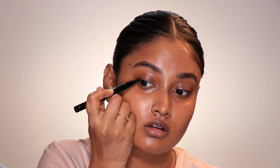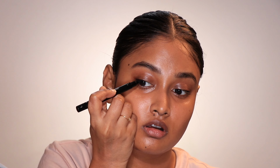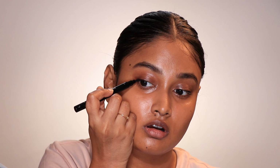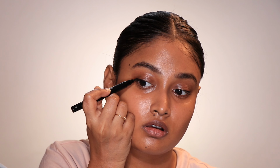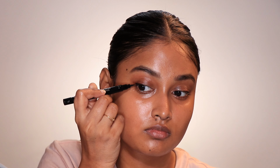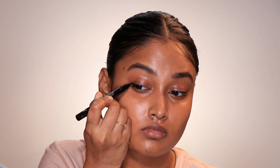I'm using the Mars liquid eyeliner. Such a cute product. One side it has a stamp, another side is your regular pen eyeliner. Mine has a moon shaped stamp. I don't know what I'm gonna do with it, but the tip of this eyeliner is not precise, so it's easy to create one of those bulky thick eyeliners.